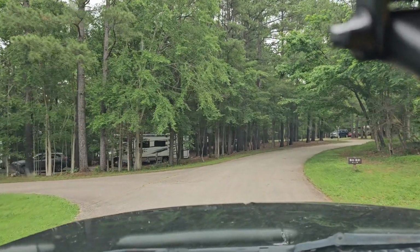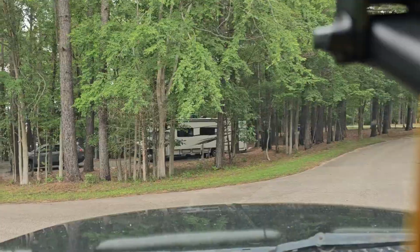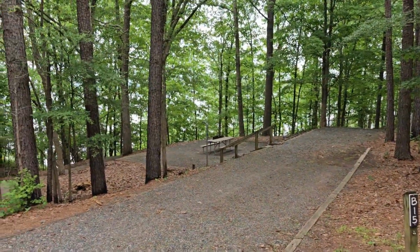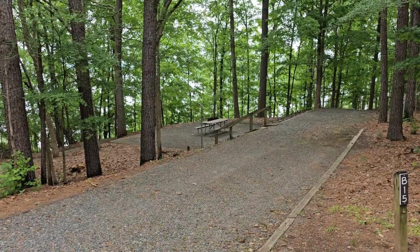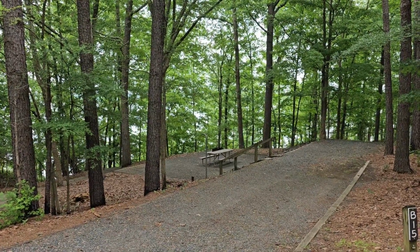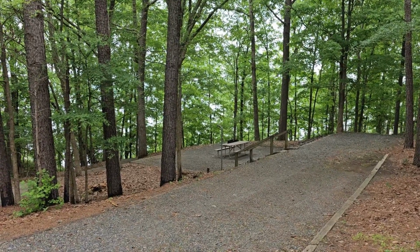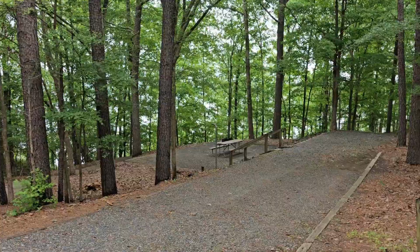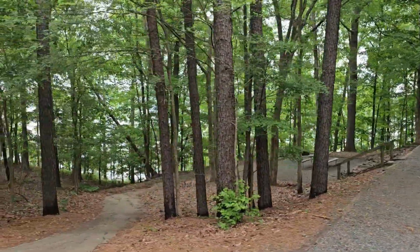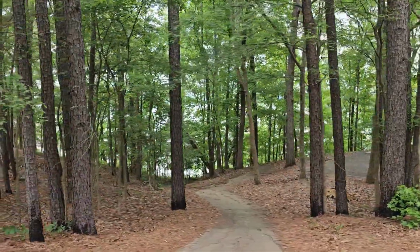Now these sites down here, B11 through B21, you pretty much have a view of the water. This is a view. You can hardly tell that it's water though because of all the brightness. The sun is not out right now. Everything that is bright is water. Yeah, well, it's a huge lake. Yeah, it's very big. I actually watched this lake being built.